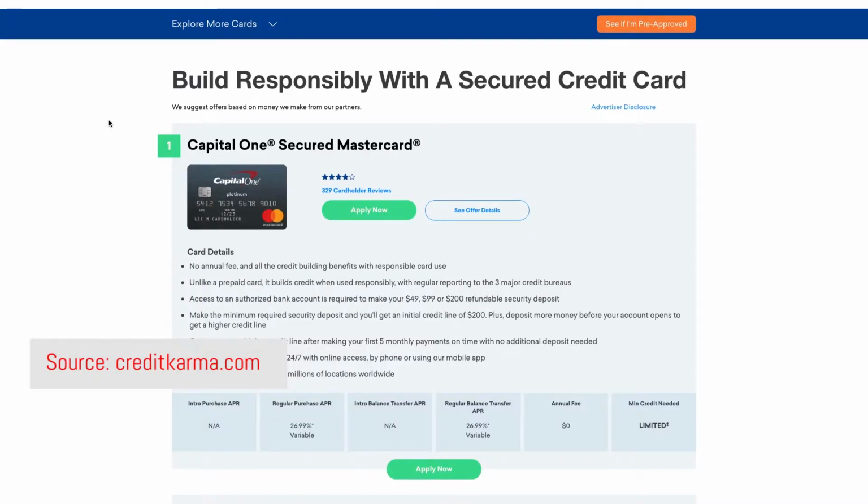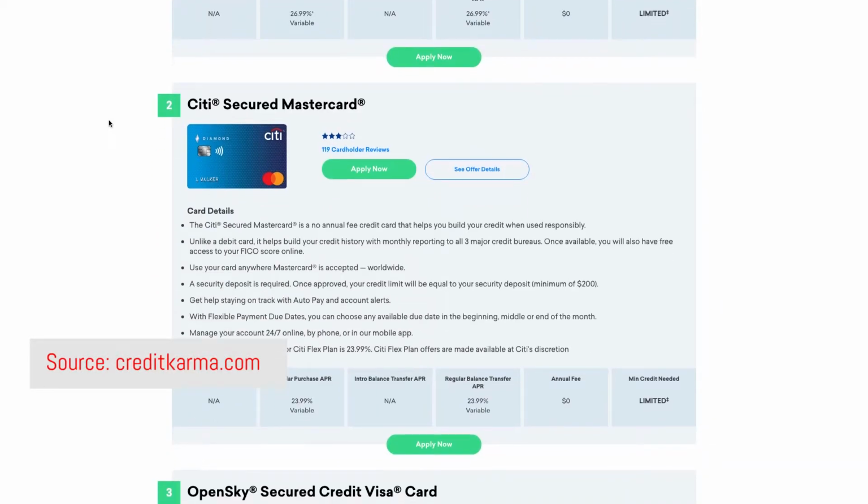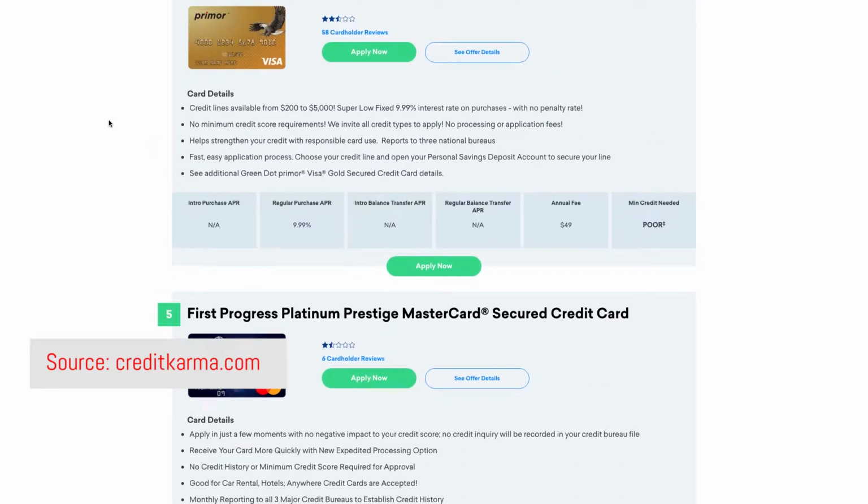What do I recommend? I think one of the top ones out there is Capital One. It has a secured credit card. I think there's one from Citigroup, and there are some other credit unions, but those are the ones that seem to be pretty friendly, and you can start with those.